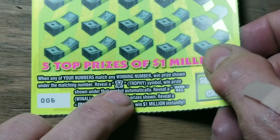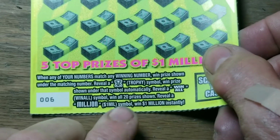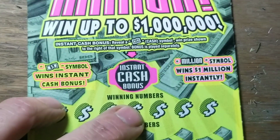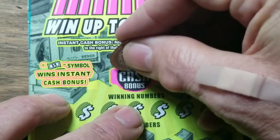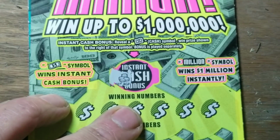Trophy symbol wins the prize. Win all symbol. Have not found it. Win all the prizes. And that million is win a million up here. Find that cash symbol in there. Get the prize next to it. What's it going to be? It's going to be the cash symbol. No, now we find the coins.